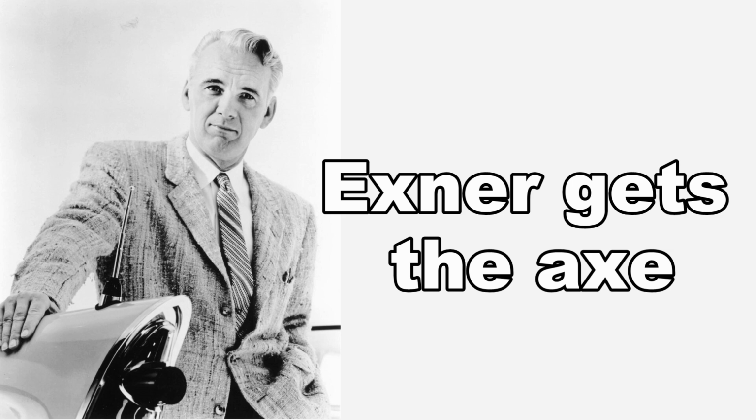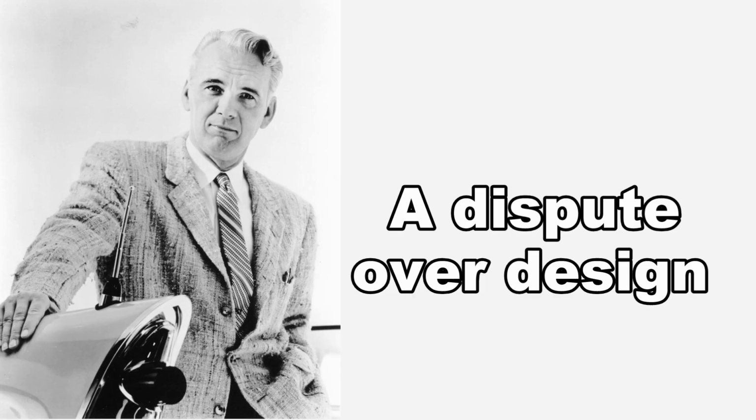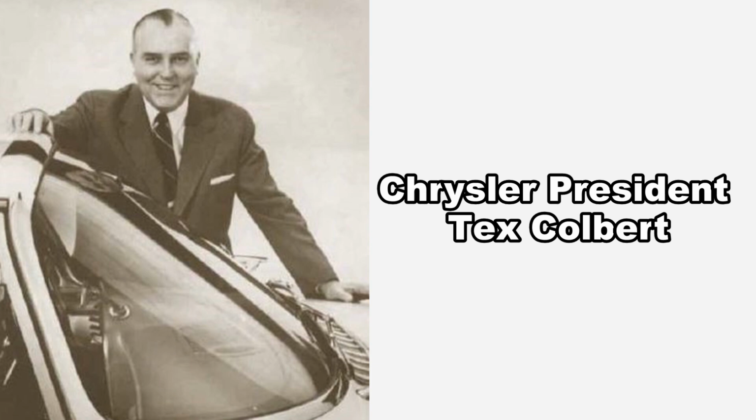As a footnote, designer Virgil Exner was fired as chief designer at Chrysler in 1960 or 61. Exner was let go by Chrysler after a design dispute with Chrysler president Tex Colbert.